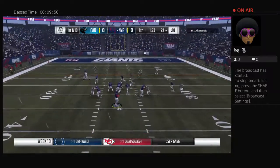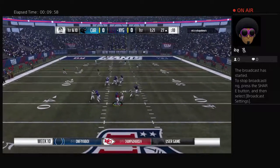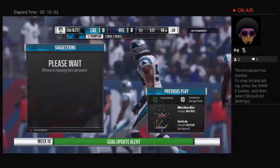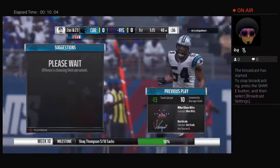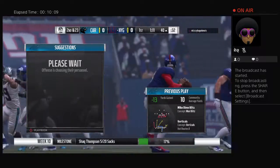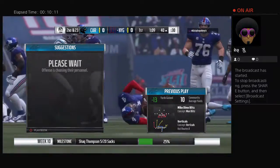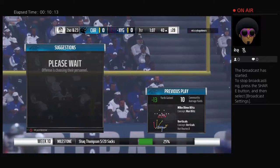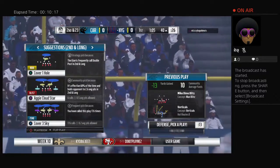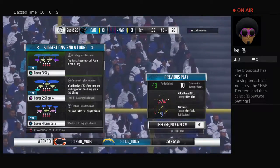On 1st and 10, Howell. And he's going to have to eke this one out as down he goes. Jack Thompson in there to drop him for his 5th sack of the year. They were in the top 5 in sacks in the league coming into this one. That's their 3rd one in this game. Obviously, pass rush has been a strength of this team all year long. And apparently they're not satisfied with top 5. They want to climb that ladder.